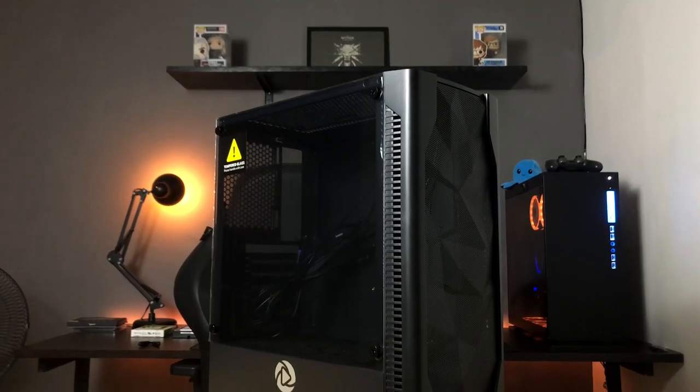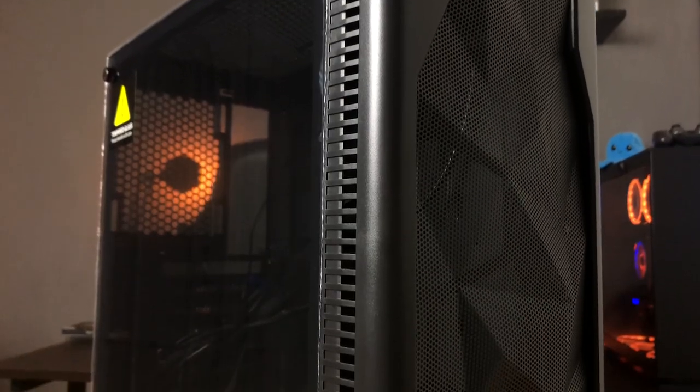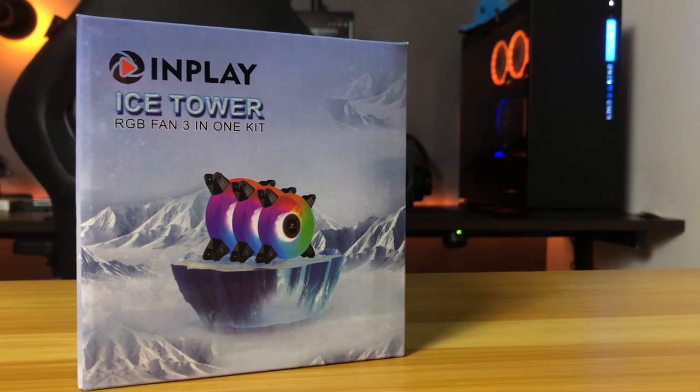For the case, we have the INPLAY METEOR 3. It's a budget case that has a mesh front panel and a tempered glass side panel. Paired with the case are 3 INPLAY RGB fans.